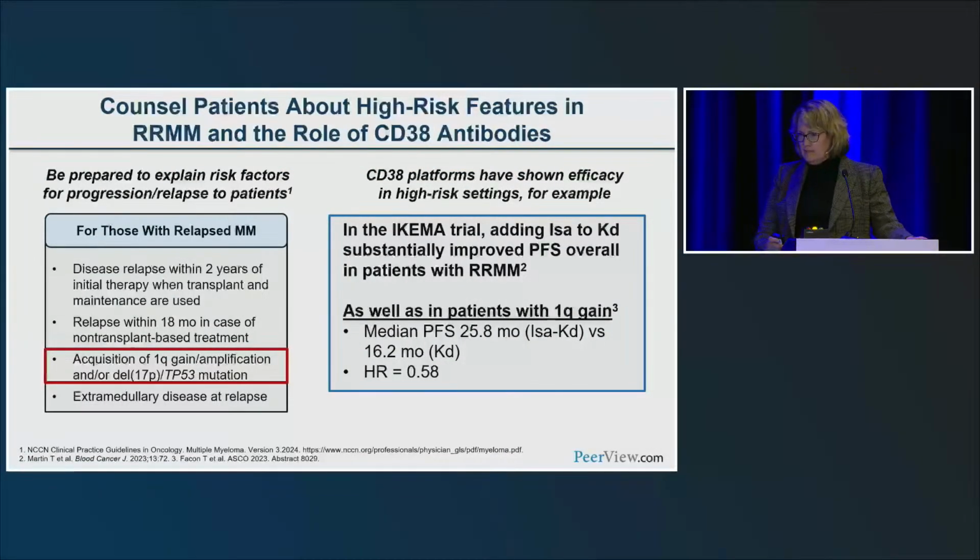Beth already mentioned that in the IKEMA trial, adding isatuximab to carfilzomib and dexamethasone did show impressive progression-free survival, especially in those patients who have that 1q gain. That was nice about that trial because we don't always look at the high risk in that. So think of high risk: a patient who relapses within 2 years of their initial therapy and transplant, or within 18 months for a patient on non-transplant based treatment, gaining a new high-risk feature, so that 1q or 17p deletion, or having extramedullary disease at relapse.